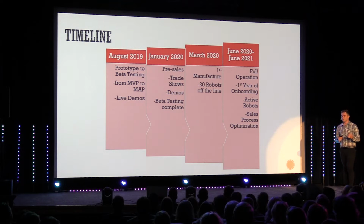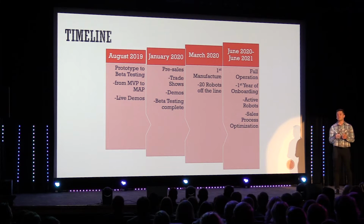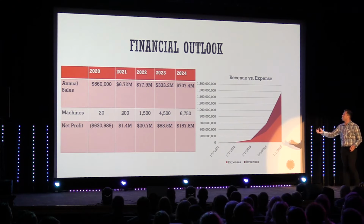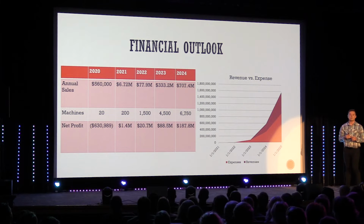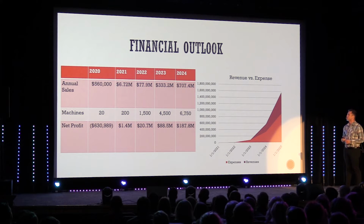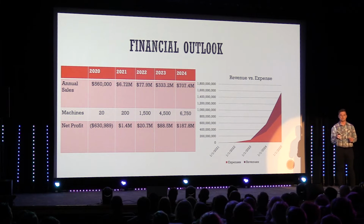And by next June in 2020, we plan to have our first 20 robots in our first 6 starter companies. As you can see, we are projecting $560,000 in sales next year, and then the growth potential after that as more machines get on roofs.